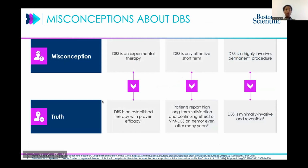So some further myths we want to debunk. We talked about the fact that this is not an experimental therapy. We also want to debunk the idea that it's only effective in the short term. I think something important to keep in mind is that there can be long-term satisfaction and years of being able to program DBS effectively to help with symptom management. And actually, image-guided programming affords a lot of that ability, which we'll talk about in a little bit.